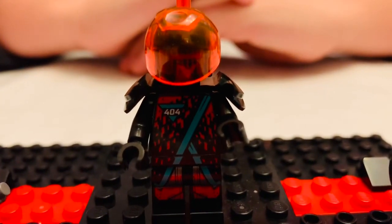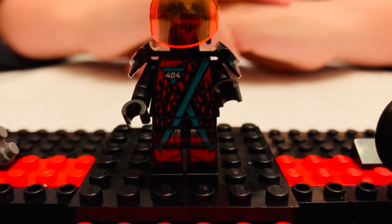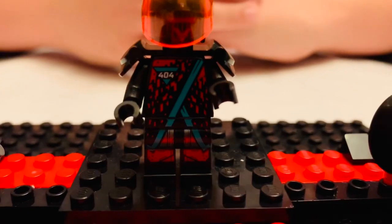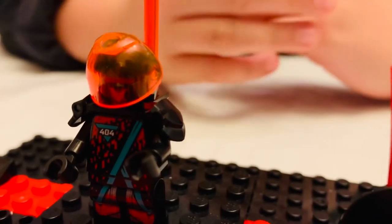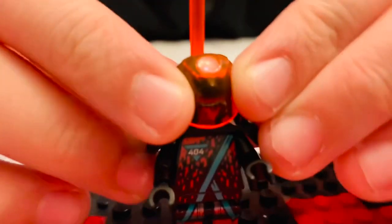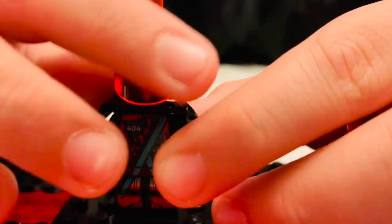I don't know what that's all about. Maybe it's an army and that's his number or something like that. Or maybe it has a deeper purpose. We don't know. We'll have to wait till we see the episodes. He does have the same shoulder pads as the ninja, although in black to fit his costume, so it can hold this. His visor is pretty cool. It goes up and down, and it looks awesome.